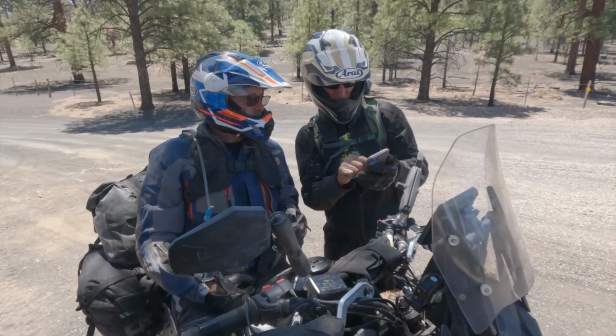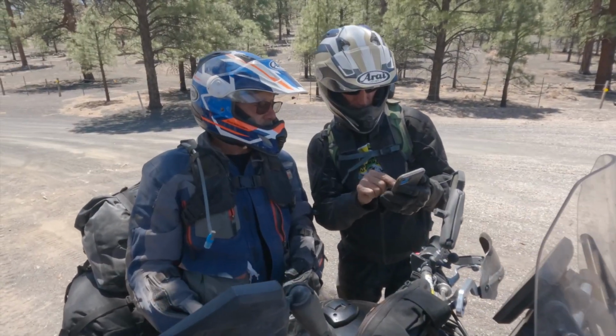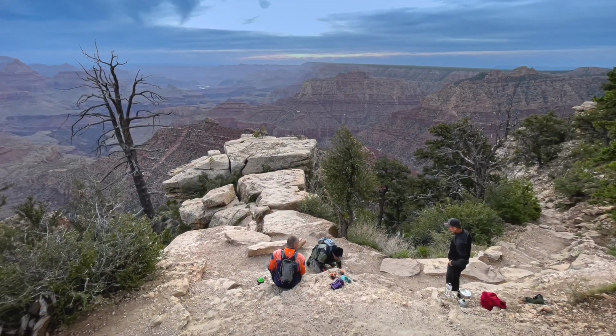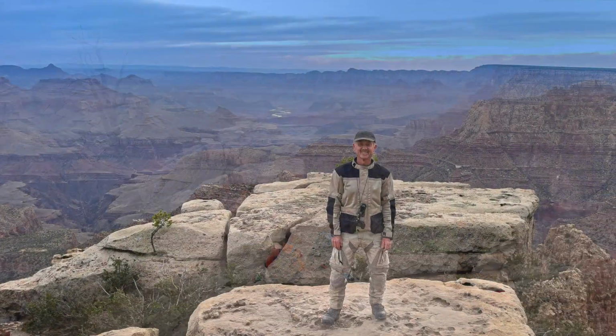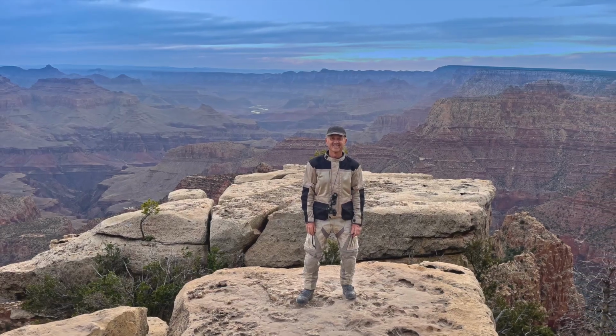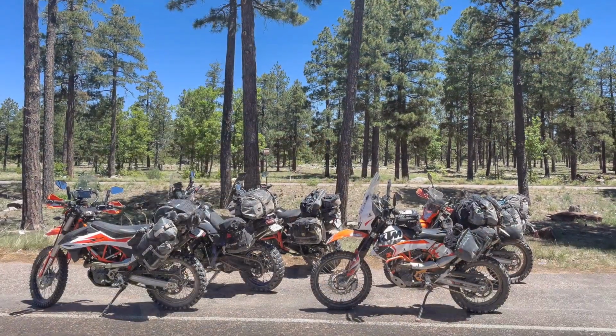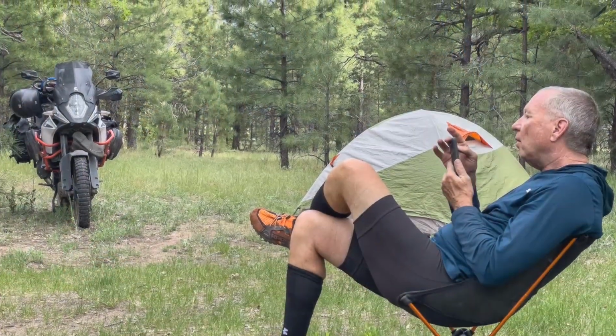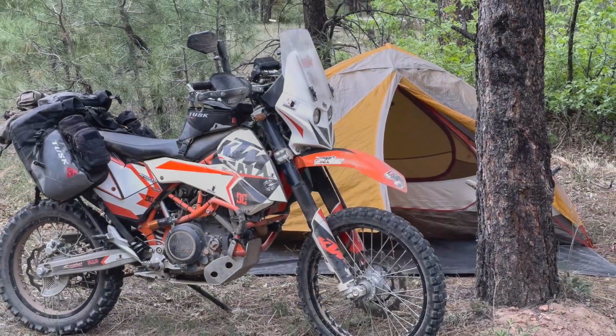If I turn left, you're gonna go left and go up, I should hit 89, I think. Yeah, you will. The Grand Canyon is always a great destination. And camping in the Kaibab National Forest for free is just icing on the cake.